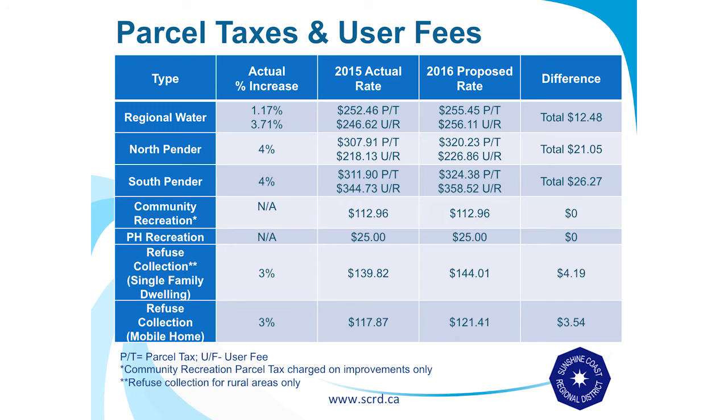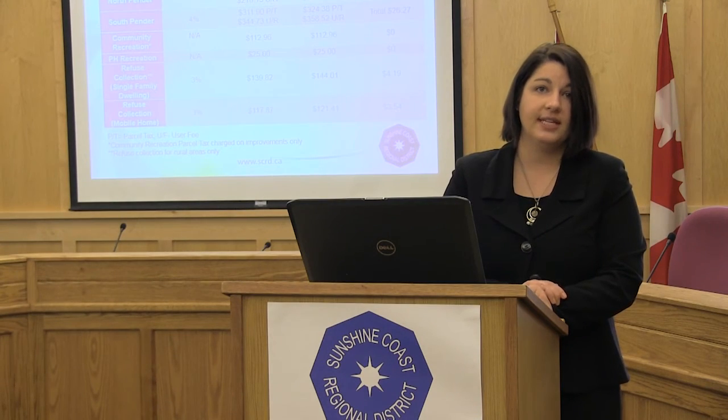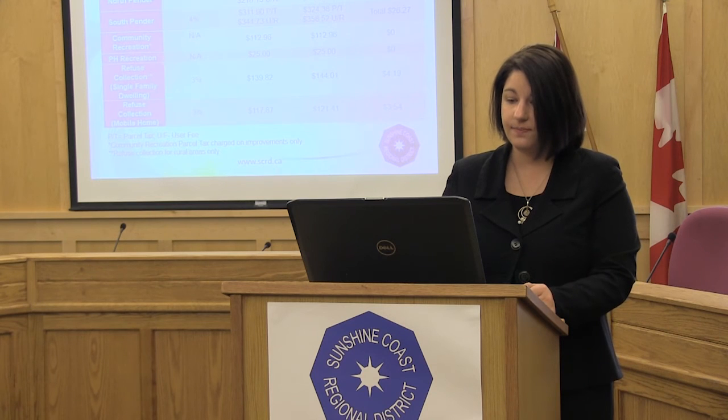Community recreation and Pender Harbor Pool parcel taxes have remained the same. Refuse collection has gone up about 3% over 2015, and that is to just make sure that we are funding the contracts that have just been renewed.